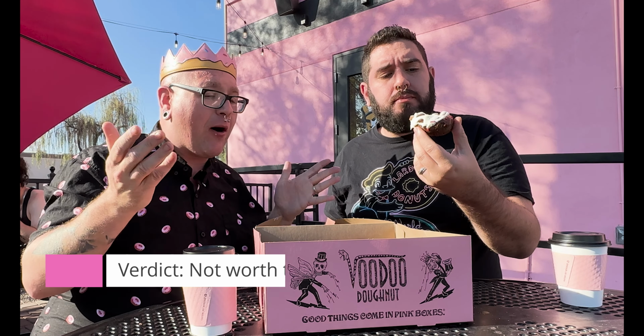This one looks like the design got a little messed up. What was this one called? I've forgotten now. The Diablos Rex. It's supposed to be like a little upside down pentagram, I think. Again, it looks like a chocolate cake donut. So let's give it a shot. Okay. A lot of frosting, sweet. Tastes mostly like eating a piece of chocolate cake. Again, not mind blowing on that one.